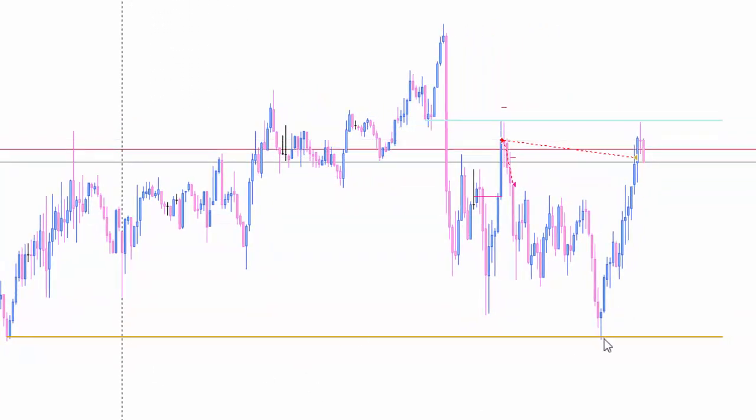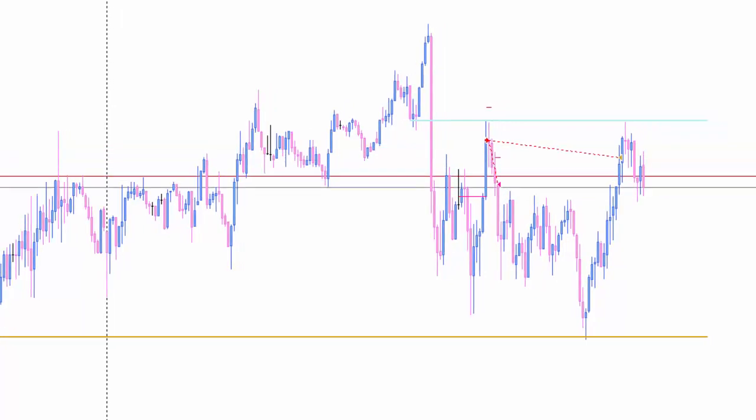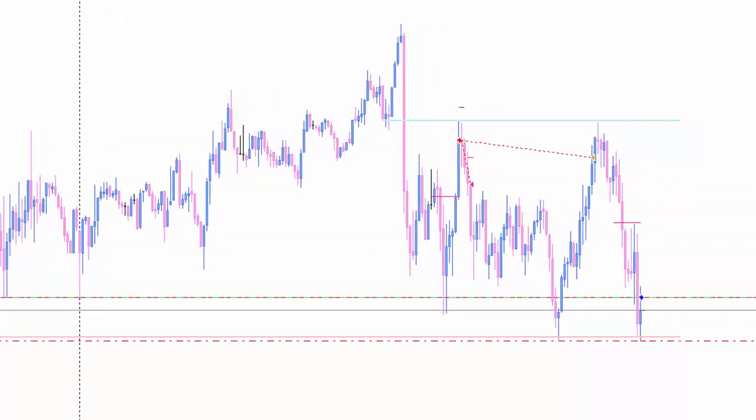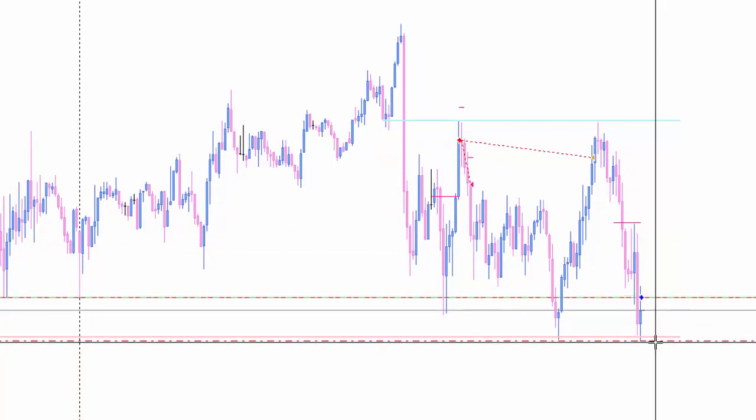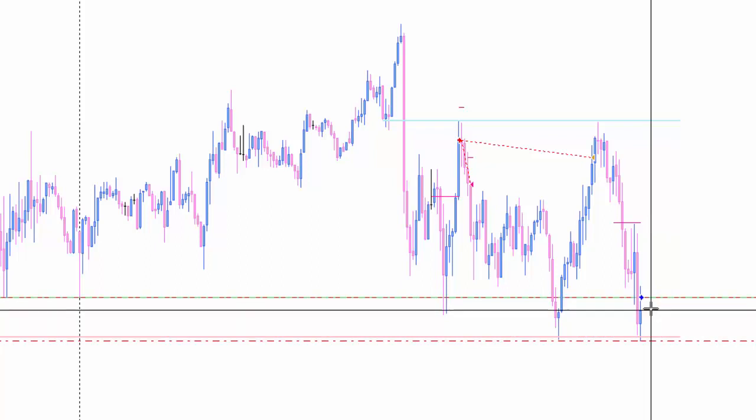Okay. So that penetrated that line, but because we were in a trade, it didn't do anything. Now, we go back down. Okay, we've just penetrated that line again. We're now entering the buy trade. You see the stop is exactly on that low. We've got the spread here. We've entered the buy trade. We've got our target, and we're looking at that target.